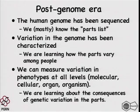And those are what I call phenotypes, which may be a word that you're familiar with or not. But basically, a phenotype is any measurable feature of an organism that's not its DNA sequence. So the DNA sequence is the genotype, and how its molecules, cells, organs, and organism respond to various stimuli would be the phenotype.